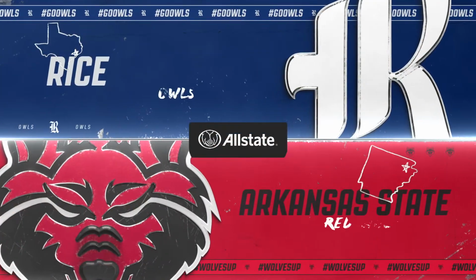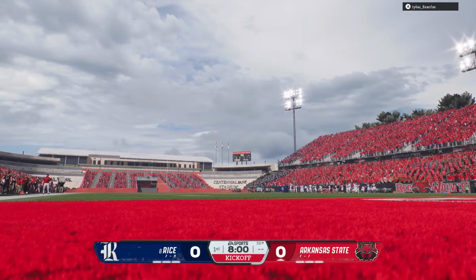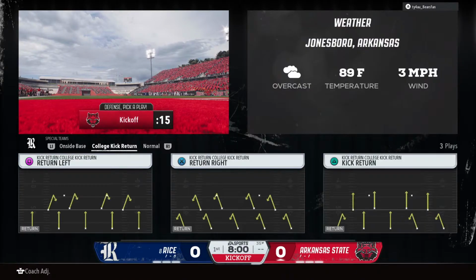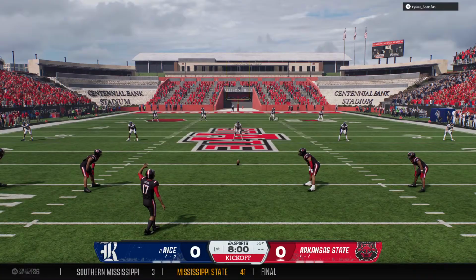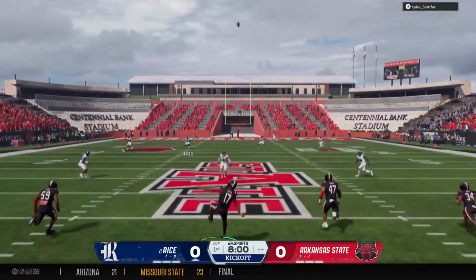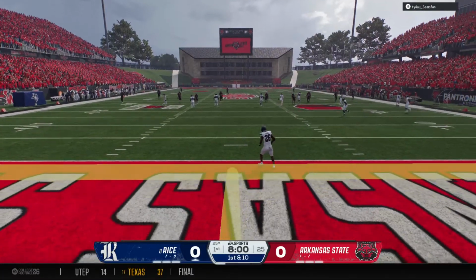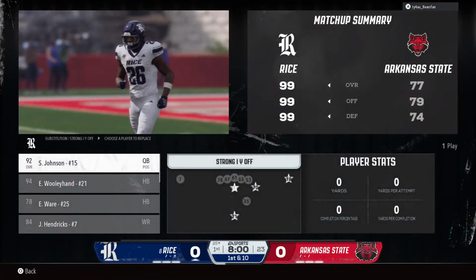For EA Sports College Football, Reese Davis with you alongside David Pollack and Jesse Palmer. Time to get this game started. The Red Wolves will put toe to leather to crank us up. Bounces through the end zone. It's a touchback. They'll bring it out to the 25.